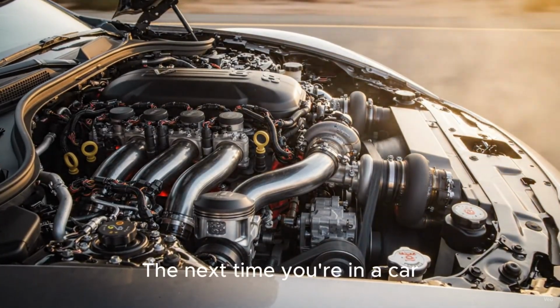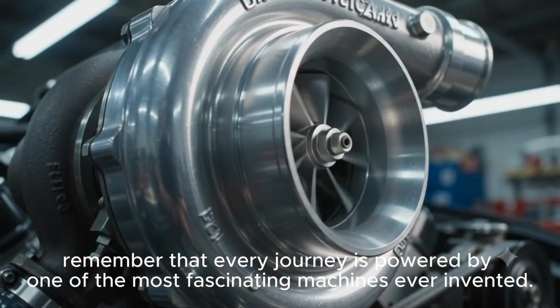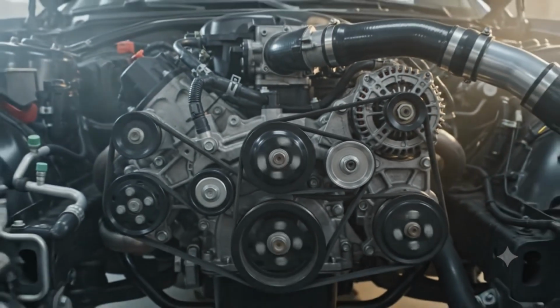The next time you're in a car, remember that every journey is powered by one of the most fascinating machines ever invented, and that's how a car engine works.